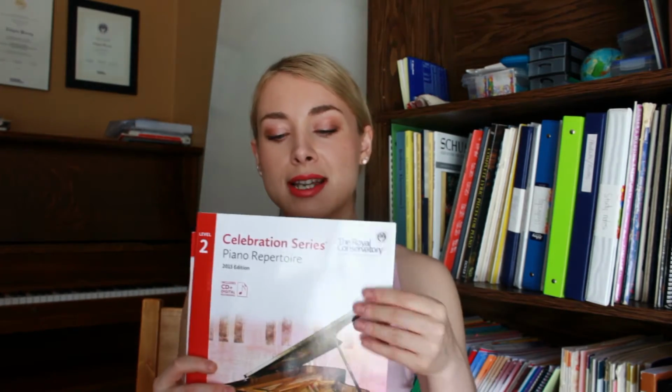So the first books that make sense to talk about today are the official grade 2 RCM books. I've got two with me. I've got the repertoire one, which is like the new series, and then I've got the etudes, which is from the old series. I couldn't find my new one.